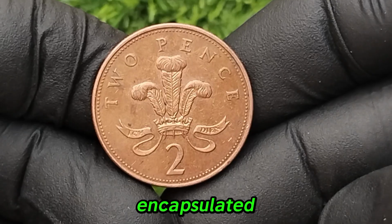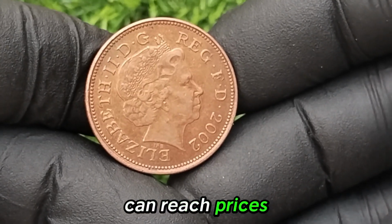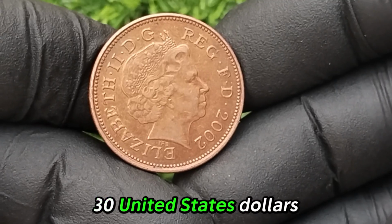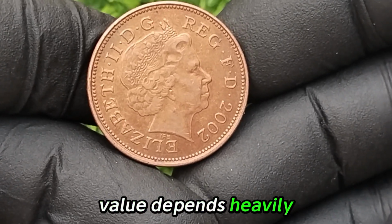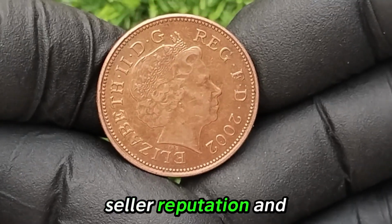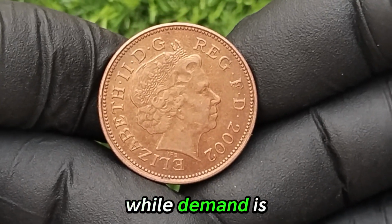Coins that are encapsulated, professionally graded, or part of commemorative sets can reach prices over $20 to $30 United States dollars. Remember, the actual value depends heavily on the presentation, seller reputation, and timing. So if you're a seller, striking while demand is high is key.